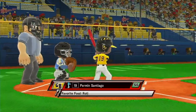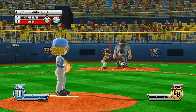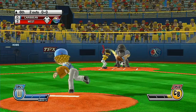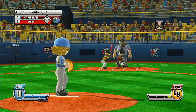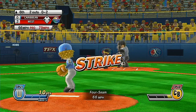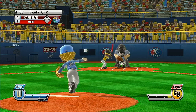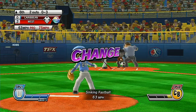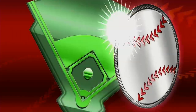Now batting, shortstop number 19. Missed a chance there. Good pitch. Batter lets it go for the strike. This could be a marquee team. Puts him right in there. Nice pitch. Struck the batter out.